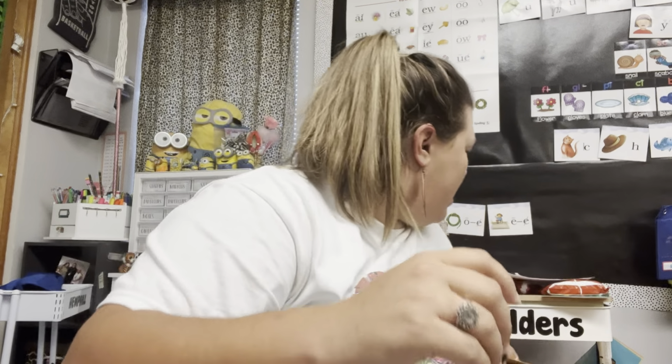So we got our pictures back today. I need to send them home, but sorry about my share. I wanted to kind of show you how I run centers and all that. So I'm gonna try my best without showing any names, but it's gonna be really hard. So just bear with me.